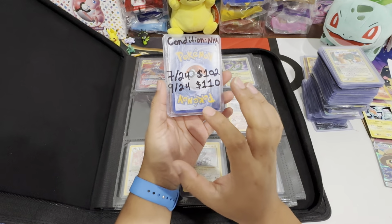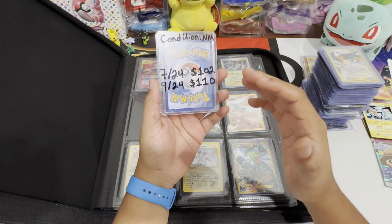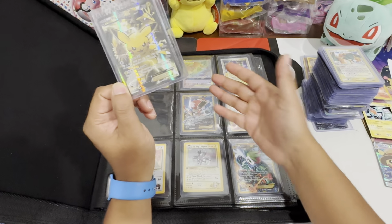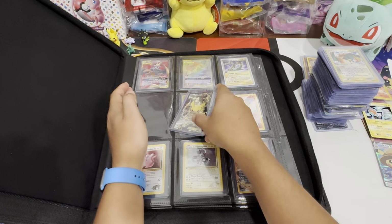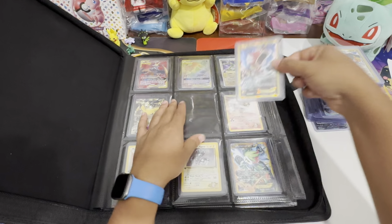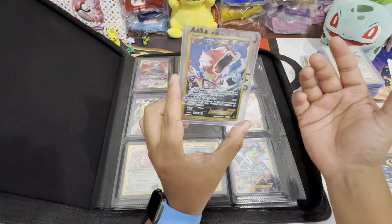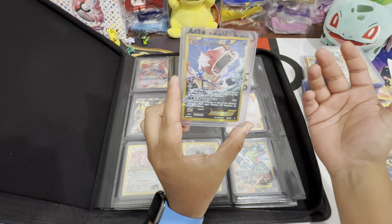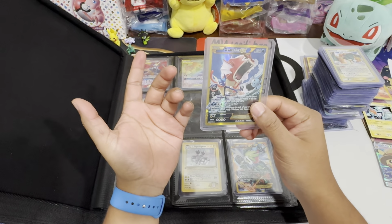Now this is for cards that are $100 or more, and obviously there's a lot of different factors like popular Pokemon, rarity of the card, how old the card is. I've noticed all those things play a factor, but this should give you guys a good understanding of how much Pokemon cards move throughout time.